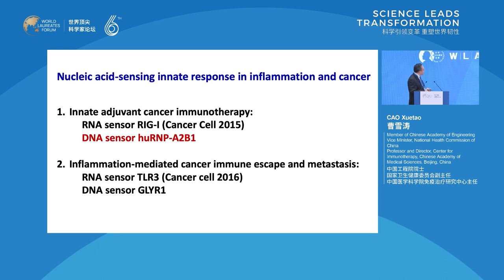So we also identified one epigenetic enzyme. Very interesting, this is normally localized in the nucleus, but in pancreatic cancer, this epigenetic enzyme, which has the capacity to bind DNA, can be mistranslocated to the membrane of a cancer cell. So it can sense the damaged DNA released from the surrounding dead cells, then promote cancer metastasis and is also involved in cancer chemoresistance.